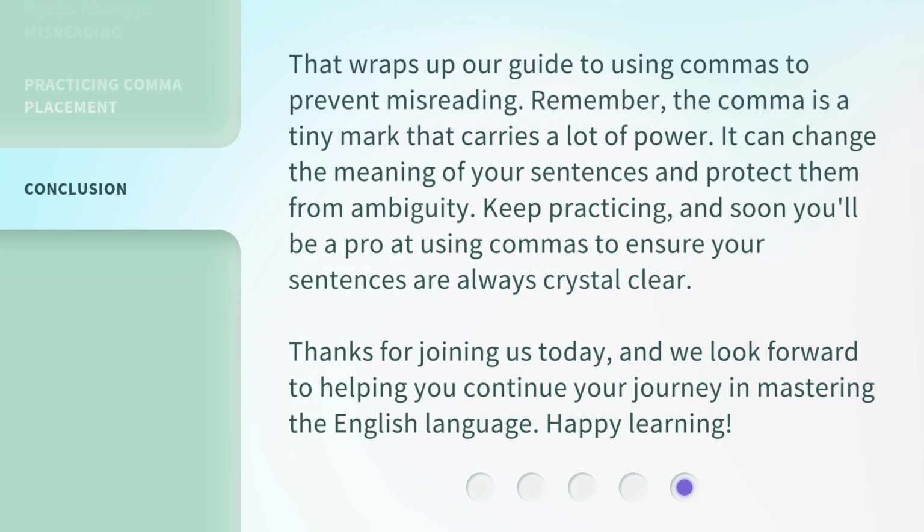That wraps up our guide to using commas to prevent misreading. Remember, the comma is a tiny mark that carries a lot of power. It can change the meaning of your sentences and protect them from ambiguity. Keep practicing, and soon you'll be a pro at using commas to ensure your sentences are always crystal clear.